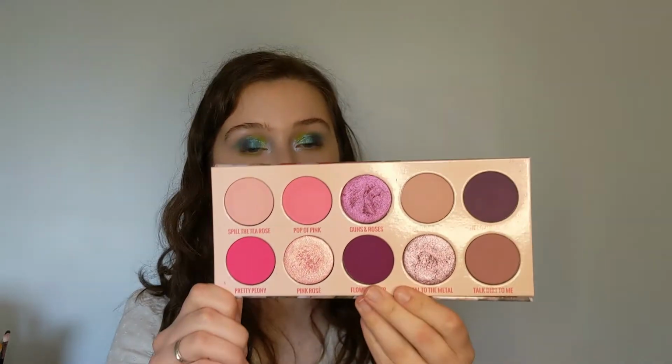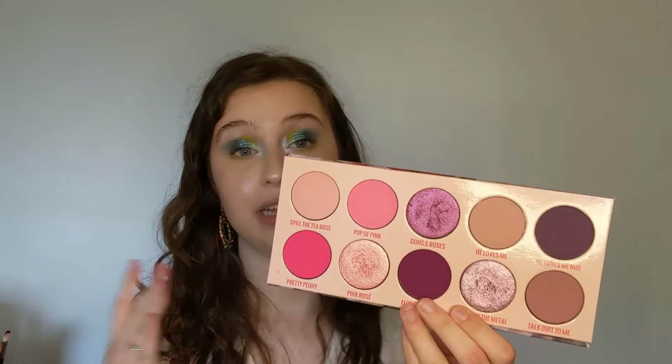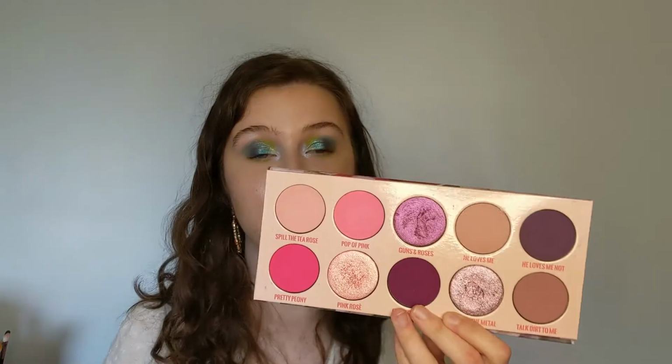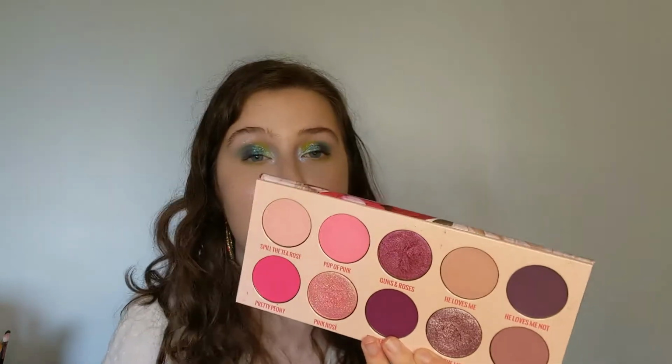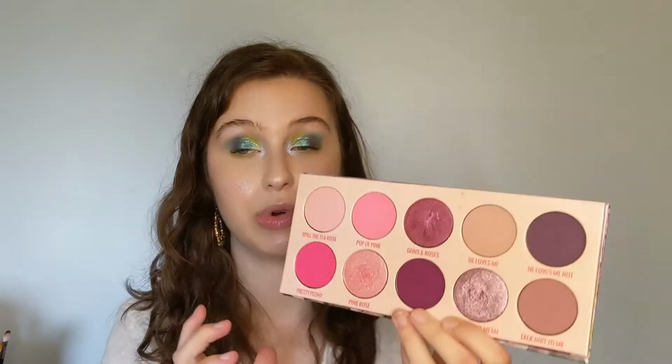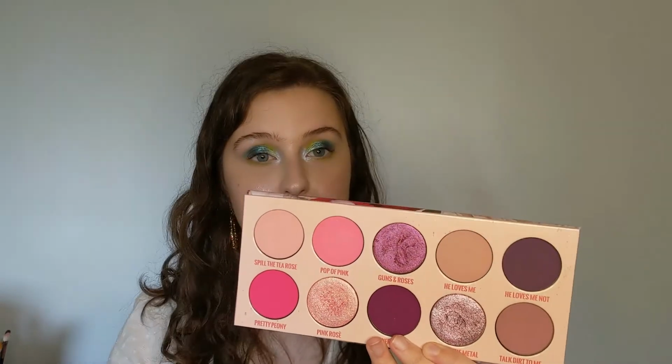And I'll tell you, I did use this palette a lot in the winter because I feel like a lot of these darker purples and pinks go nicely in the winter. But I do think this could be a really good spring palette because of the name, Vivid Rose. This palette reminds me of flowers. So you have bright pops of pink in here, which are really spring, summer appropriate. You have some brighter purples in here, which are really spring, summer appropriate.